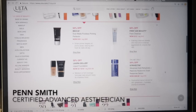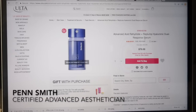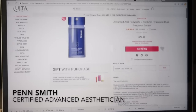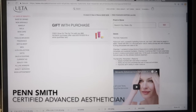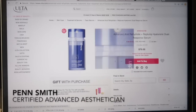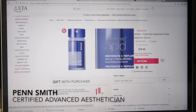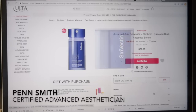That's amazing. Okay, the other thing on the 17th is this Strivectin. This is the Advanced Acid Rehydrate and Replump Hyaluronic Dual Response Serum. It's going to be half off of $79, and this one looks super, super interesting to me. First of all, let me show you. It has that dual chamber, so you're going to pump out, and something's going to come out of one side, and something's going to come out of the other side.